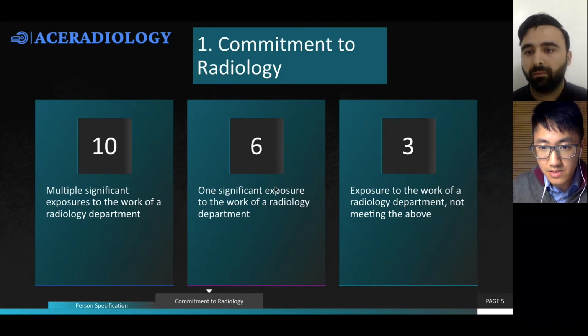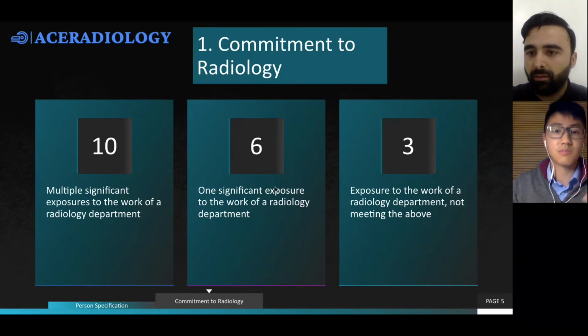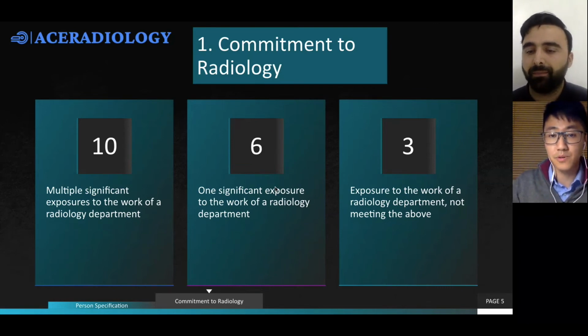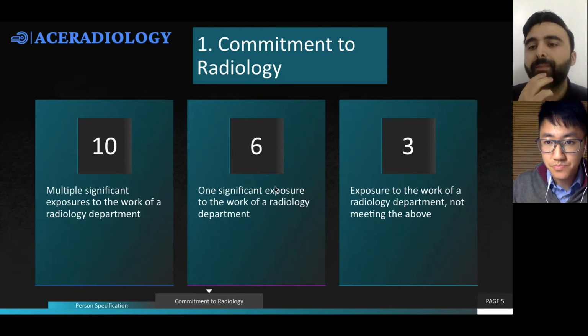And I was given a certificate instead of a letter, signed and stamped. Yep, a certificate or a letter, both, as long as they're signed and stamped by some kind of senior figure, that will count for points, and that applies for all of the sections. So just make sure that they're signed.